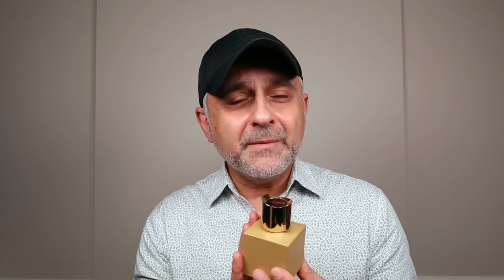So that patchouli always comes through for me in the base notes, and it really does complement these notes. It just really does a wonderful job. Now, this is not something like a patchouli fragrance, but it's in there, and it really gives this fragrance a really earthy woodiness and a slightly sparkliness as well.